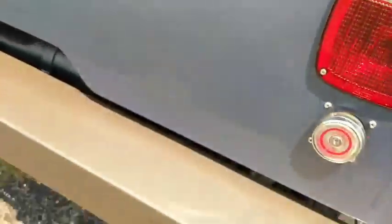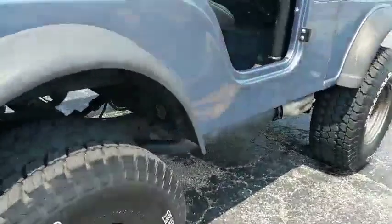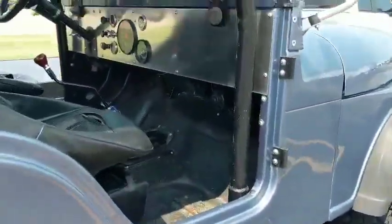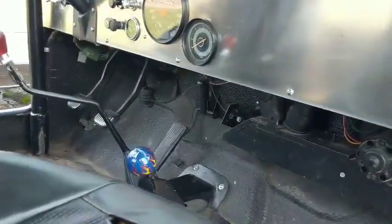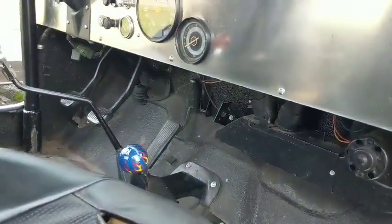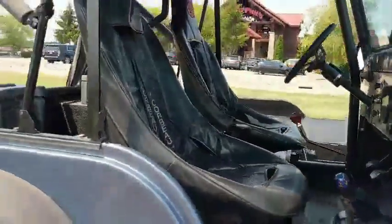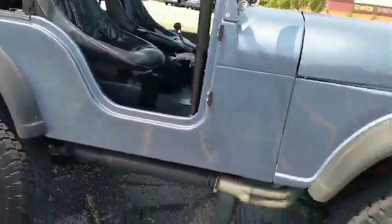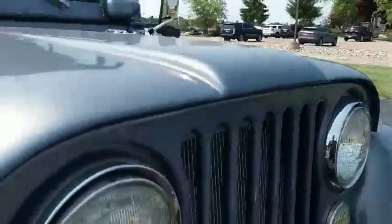So, custom back bumper, receiver mounts front and rear, stainless dash. This thing's actually really, really cool. And like I said, some people don't care, and there are still pictures of it with the top. The top is like new. It's got soft doors. Just a super cool Jeep.